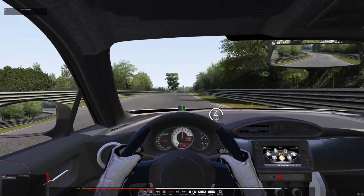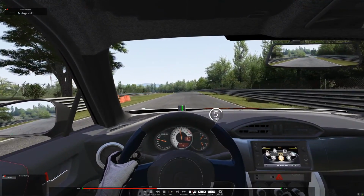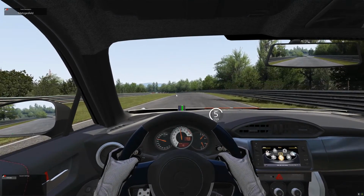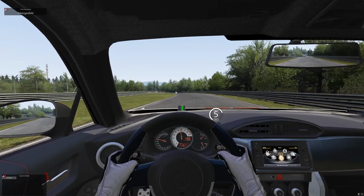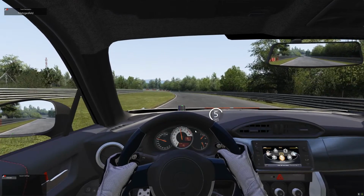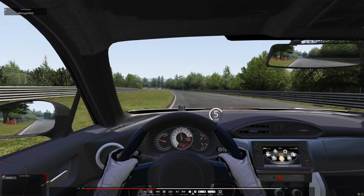Now you're going to go right. There's cobblestone on the right-hand side. Now you're approaching Metzgesfeld. When you come up to Metzgesfeld, you'll see the left-hand side of the track start to turn. This is where you want to be. There's a sign here, another marker in between those two parts of the fence. Get your braking done in a straight line. Aim the car straight for that mark. Get all your braking done before you turn in.